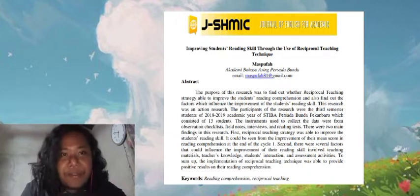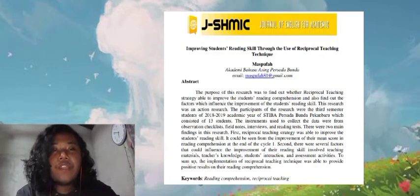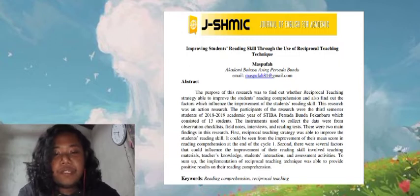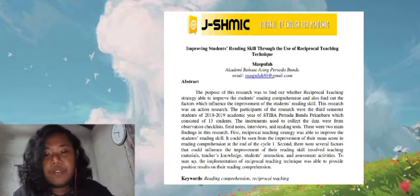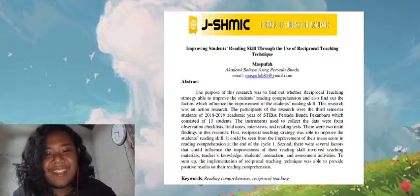So without any further ado, let's go to the abstract. The purpose of this research was to find out whether the reciprocal teaching strategy is able to improve the students' reading comprehension, and also find out the factors which influence the improvement of students' reading skills. This research was an action research. Action research, that's kind of interesting.